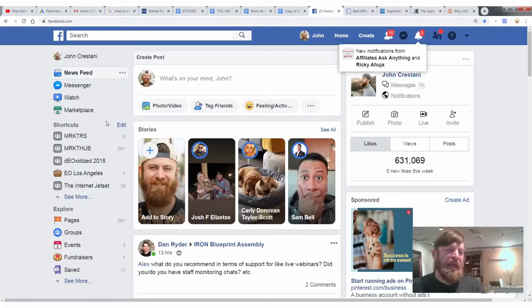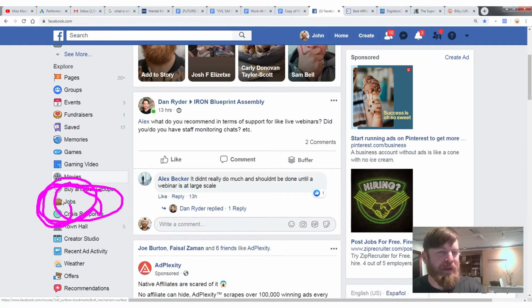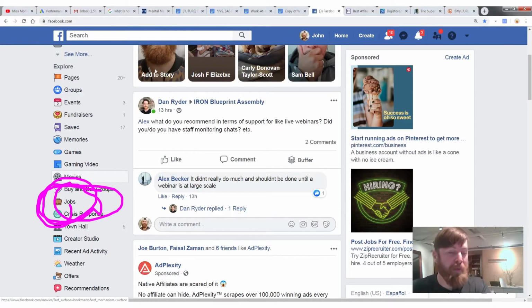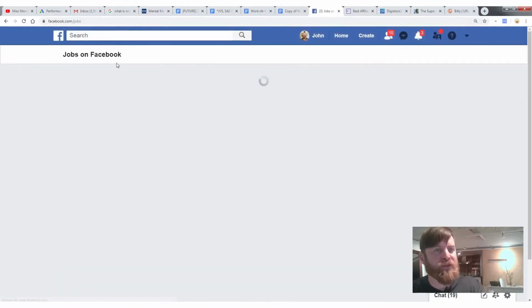Now, the next step is we're actually going to go to Facebook. And on Facebook, I think it's somewhere on the left side. You can click see more right there. You can click on jobs. Now, if you can't find it that way, you can actually just search Facebook jobs. It's facebook.com, I believe /jobs. And you go to their job site.